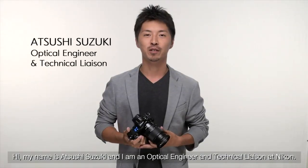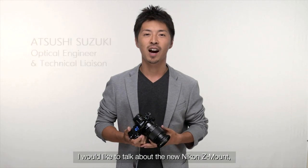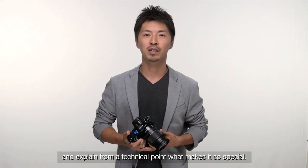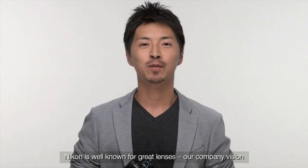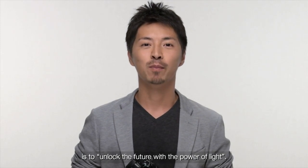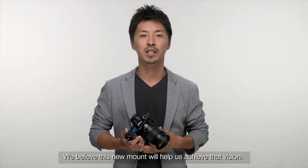Hi, my name is Atsu Suzuki, and I am an optical engineer and technical liaison at Nikon. I would like to talk about the new Nikon Z mount and explain from a technical point what makes it so special. Nikon is well known for great lenses. Our company vision is to unlock the future with the power of light. We believe this new mount will help us achieve that vision.